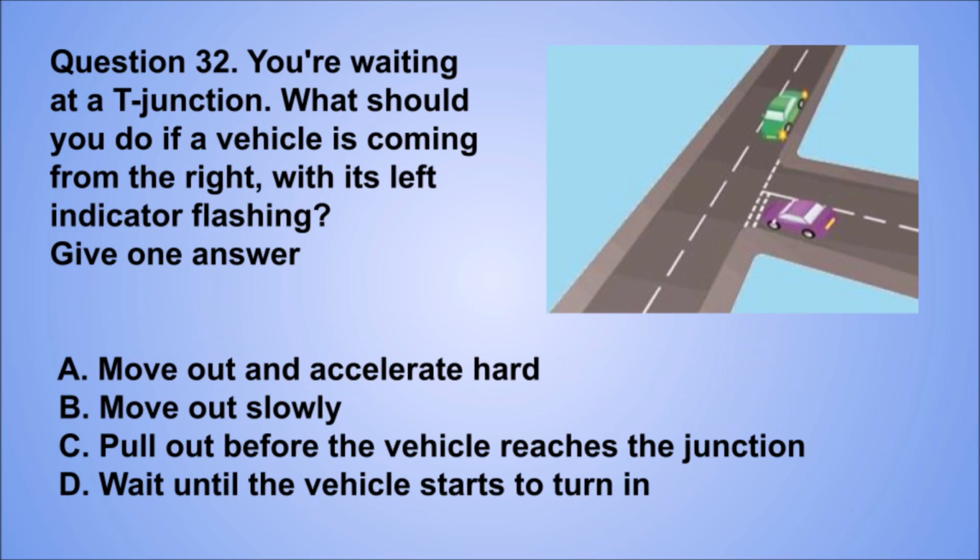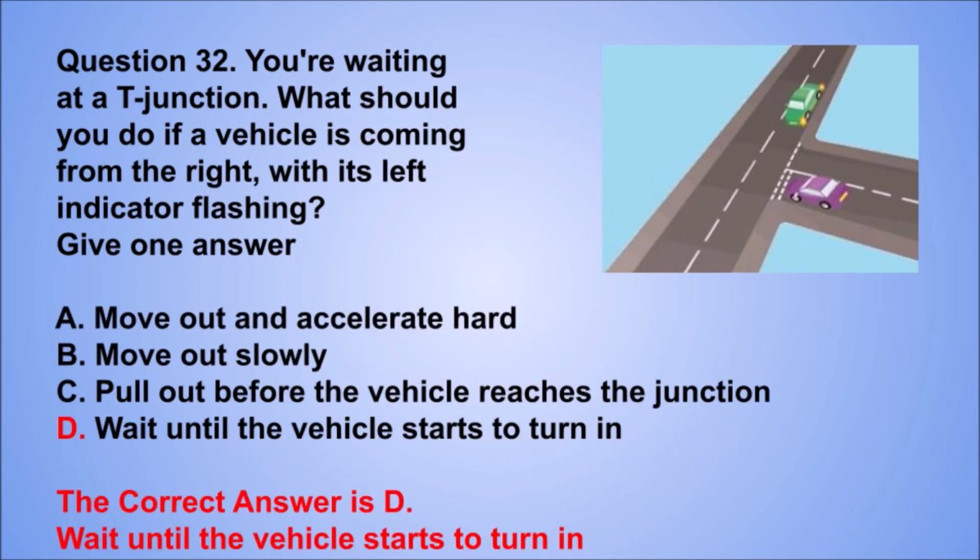Question 32. You're waiting at a T-junction. What should you do if a vehicle is coming from the right, with its left indicator flashing? Give one answer. A. Move out and accelerate hard. B. Move out slowly. C. Pull out before the vehicle reaches the junction. D. Wait until the vehicle starts to turn in. The correct answer is D.